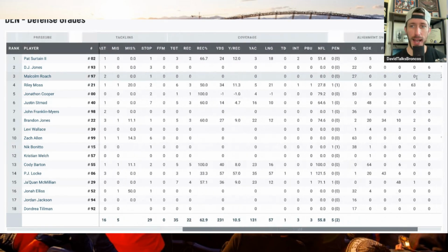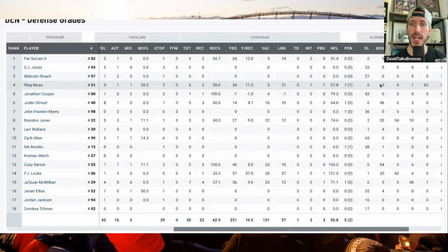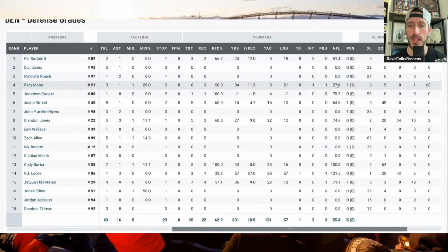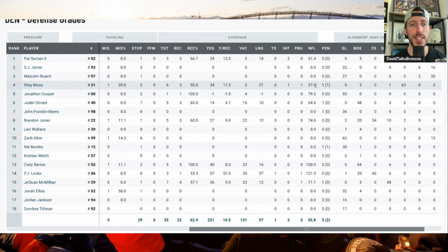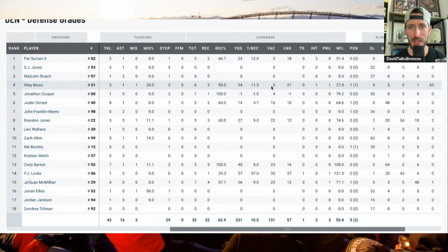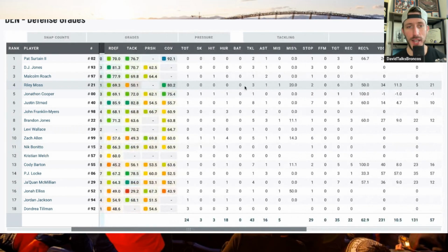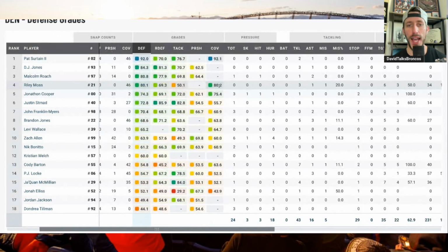Incredible stuff. And you can see number 4 as well, Riley Moss. You see that he was allowing an NFL passer rating of 27.8. He allowed only 34 yards. And of course, he had an interception for himself, 80.2.